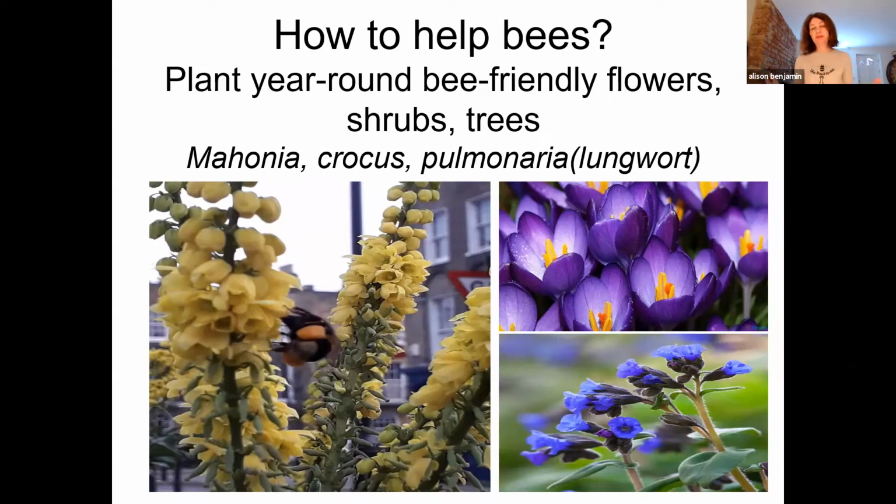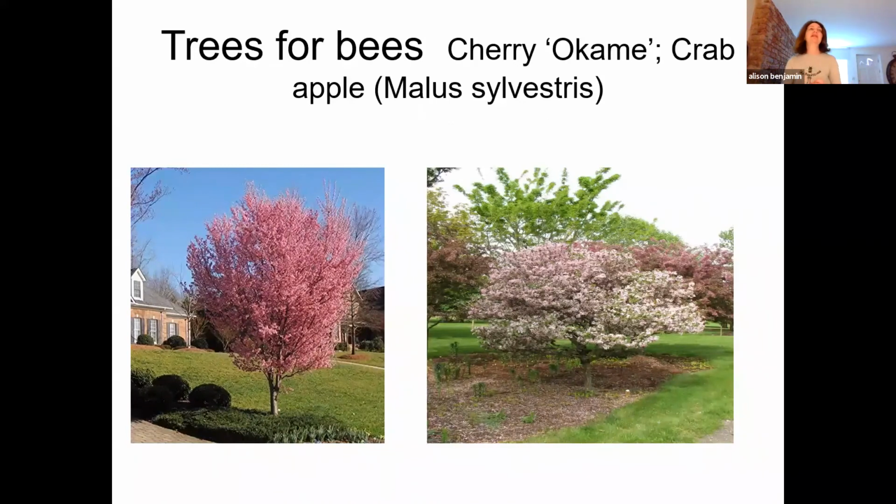Crocuses, of course, we all love. Harbinger of spring, great for those bumblebees we saw earlier. And Pulmonaria is a great one for the hairy-footed flower bee. You want to attract that lovely bee into your garden. Also, trees are an incredibly good source of food. If you think of how many flowers are on a blossoming fruit tree, they're out everywhere at the moment.